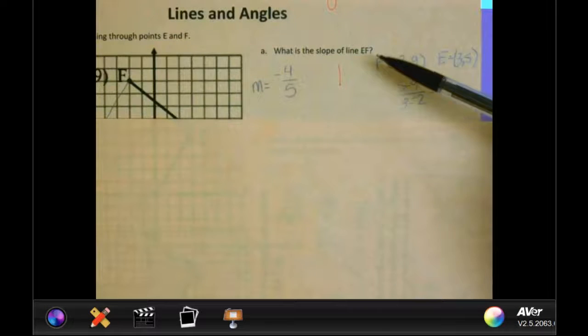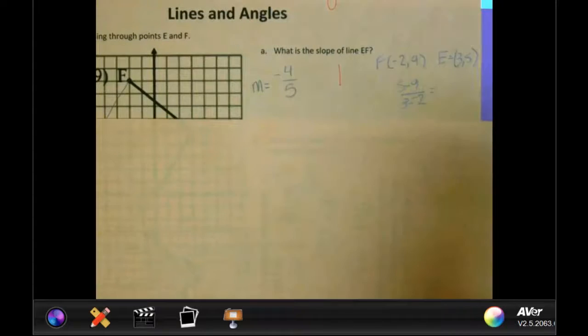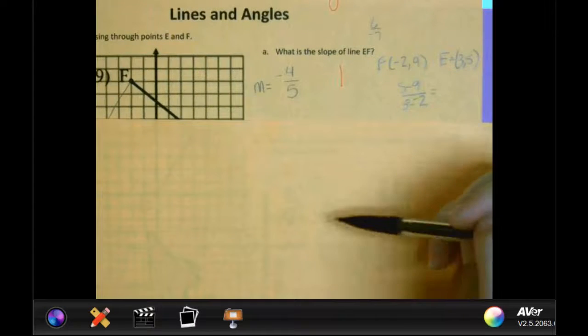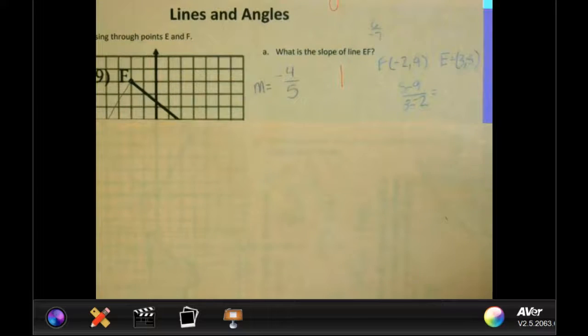So if you get this wrong, what did you get, Belen? It's okay, just tell me. 6 over -7. Okay, so she got 6 over -7, so she didn't get this point. What did you get for B? 7 over 6. Do you get credit for that? Yes, I got 2 points. Yes. Okay. All right. Because she got credit for that.